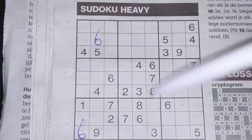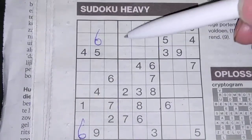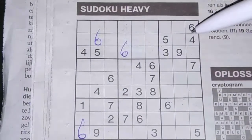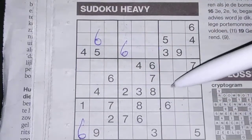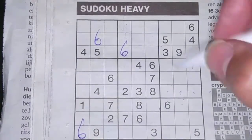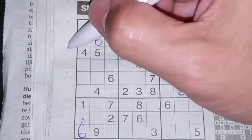6 in this column, 6 in the middle column, so the column next, the only 3 places for a 6 should be here, here or there, but I see here 6, no 6 there, here 6, no 6 there, the only place for a 6 should be there. 6 in this row, 6 in the middle row. So in the row below, the only 3 places for a 6 should be here, here or there. I see here 6, no 6 there, here 6, no 6 there. The only place for a 6 should be there. And all the 6s are used, I can see. Yes, alright.